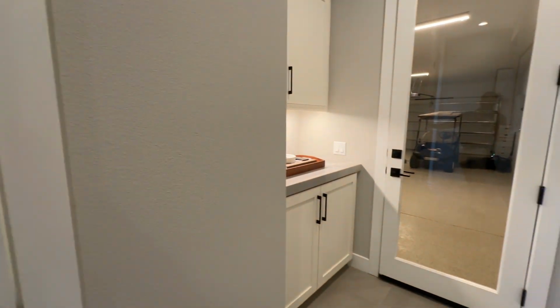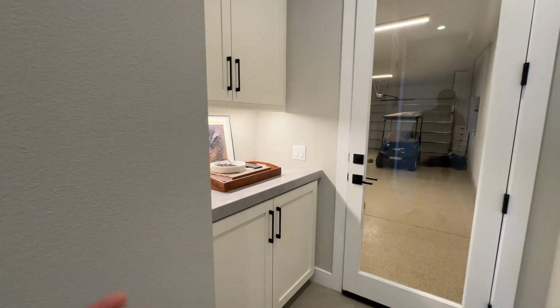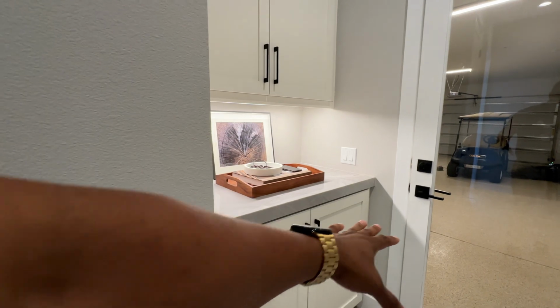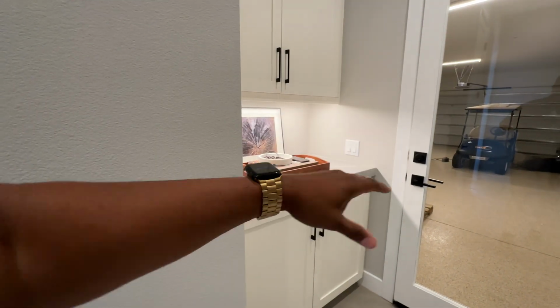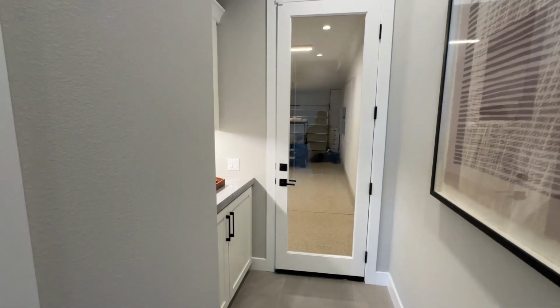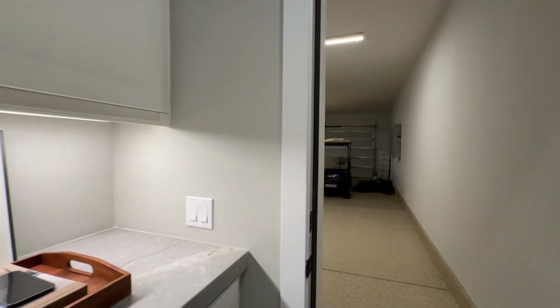Now, as we step out of here, we have some storage space right here. And this kind of works as like a little mud area. What some people do is they don't add these cabinets here, and they'll add a bench right here. And then that way, when you come out the garage, you can kind of sit down or just have a place to take off your shoes and things like that before you step into the house. Now, let's show you the garage here.